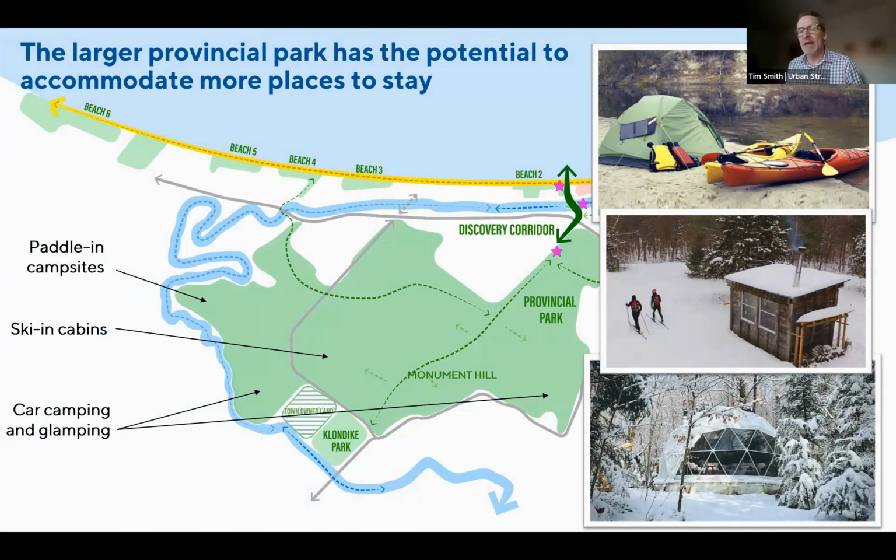So it's really meant to be accommodating a range of uses that attract people and allow them to really explore nature. And typically that would include camping, increasingly more glamping or yurts, those kinds of structures that make camping more enjoyable and outside of the summer season. You've got amazing trails there for skiing. This is a destination today for cross-country skiing and snowshoeing. Why not some cabins within the provincial park where folks can spend a night, 2 nights, and then enjoy more of the trails over the coming days.